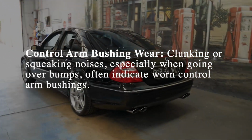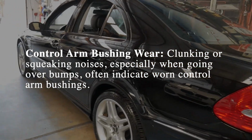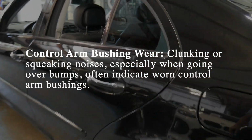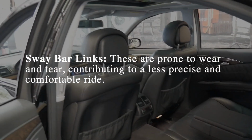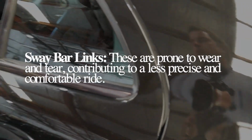Control arm bushing wear. Clunking or squeaking noises, especially when going over bumps, often indicate worn control arm bushings. Sway bar links. These are prone to wear and tear, contributing to a less precise and comfortable ride.